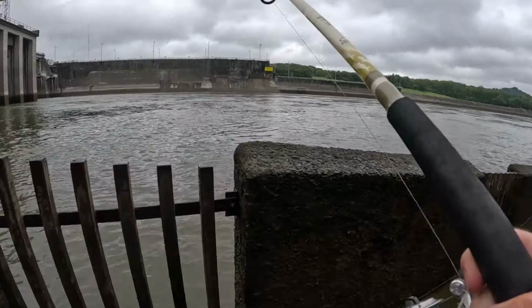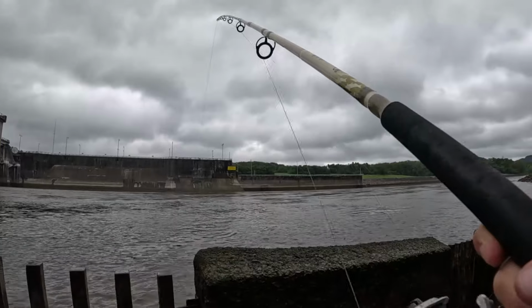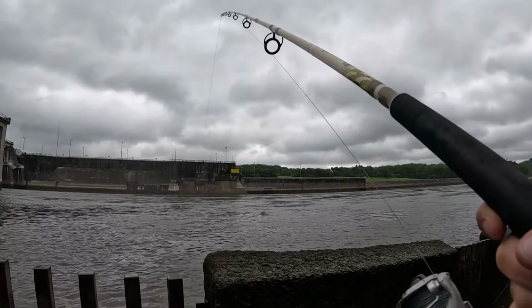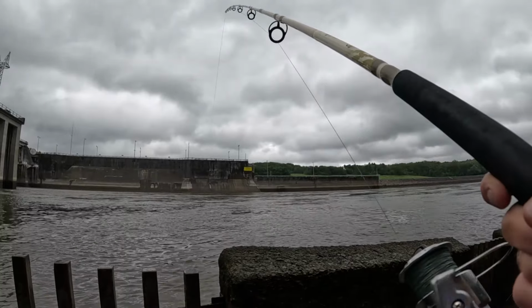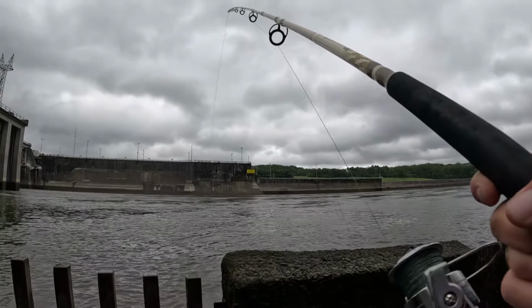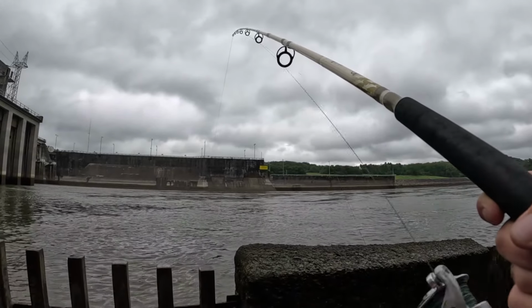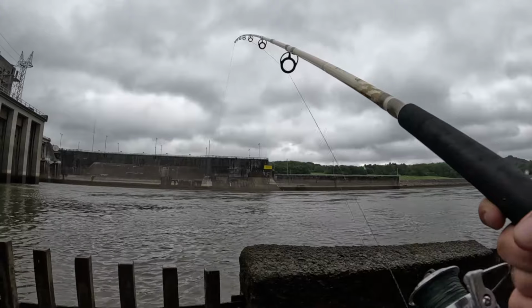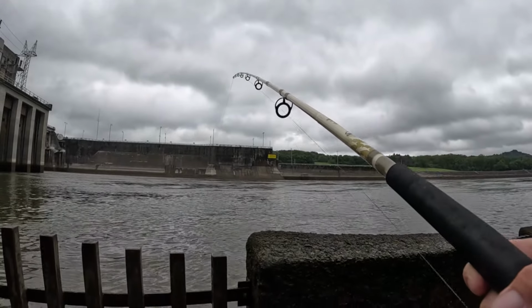Pretty good, we'll do better on the next couple. Let him sink a little there. There we go. Get him running kind of slow. They like it slow and low. Striped bass don't want to hit it if it's going too fast. They just like to knock it and run with it.